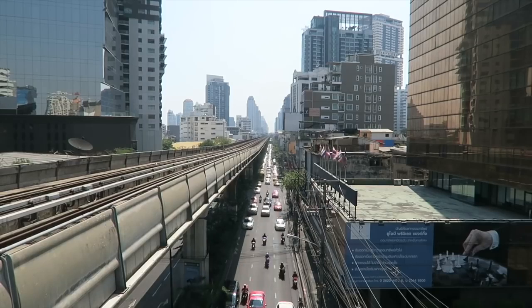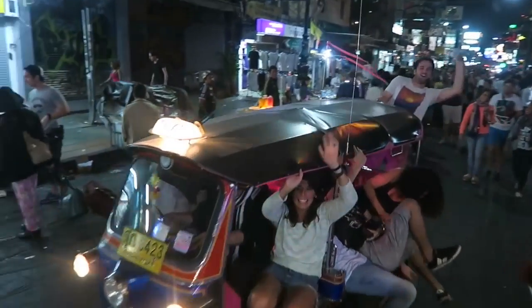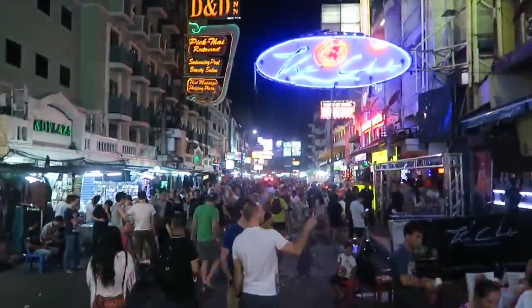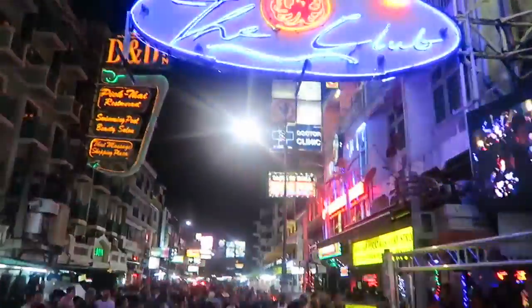So, as we said before, our journey started off in the crazy bustling city of Bangkok. Now when we touched down there, it was a bit of a culture shock. Our first Asian country. Bangkok was very full on. You've got the tuk-tuks, the insects on sticks, the street food, and most importantly, the notorious Khao San Road. Insane place to first start your trip.